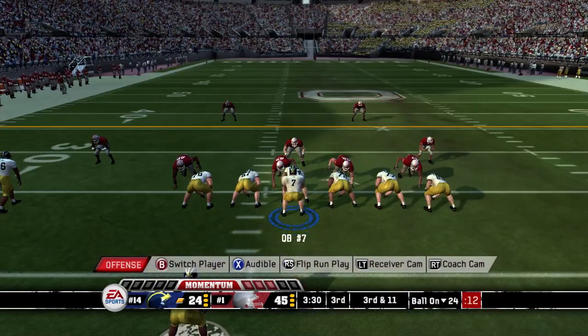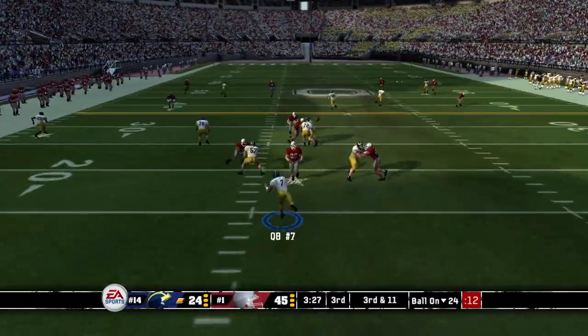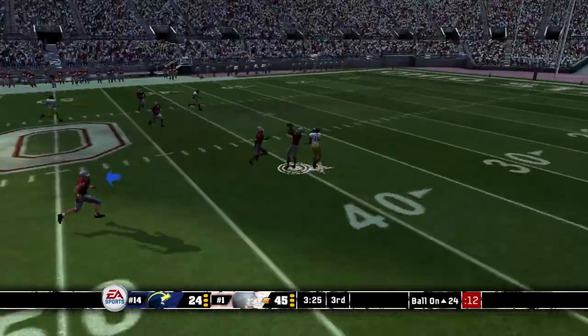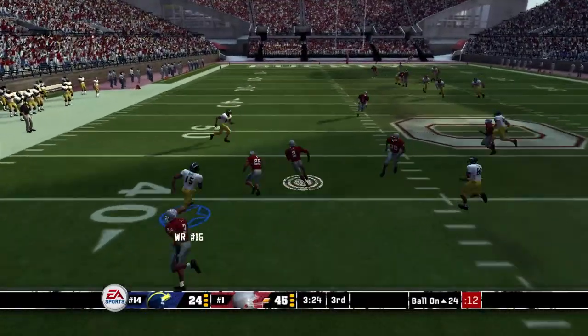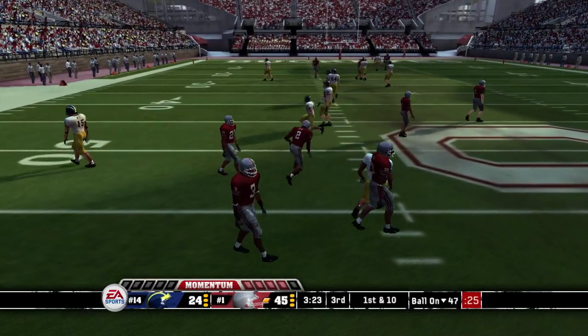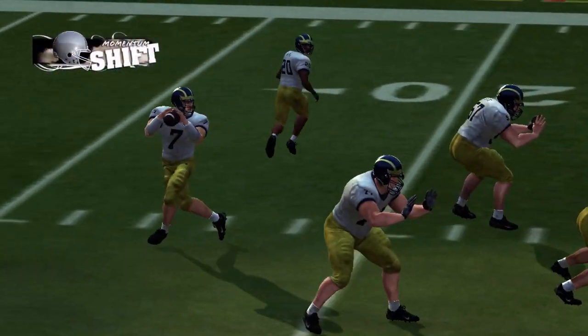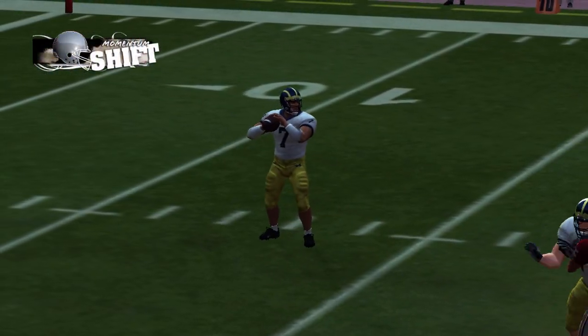Number 20, the lone back. He drops back. Looking. Deep pass down the right side. Number 2 picks it off. Brought down at the 47-yard line. What an interception by the cornerback. I love it. A defensive back with soft hands. This kid can play.